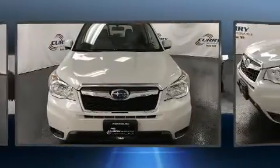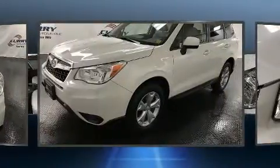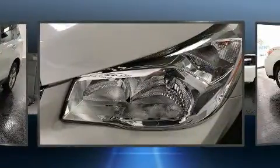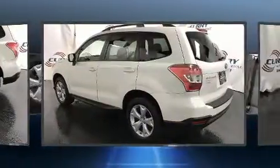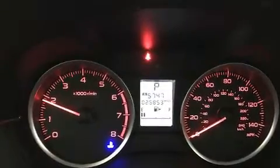Top features include a split folding rear seat, tilt steering wheel, rear wipers, and one-touch window functionality. For drivers who enjoy the natural environment, a power moonroof allows an infusion of fresh air. Premium sound drives 6 speakers, providing you and your passengers a sensational audio experience.